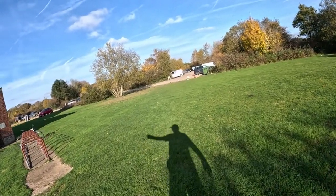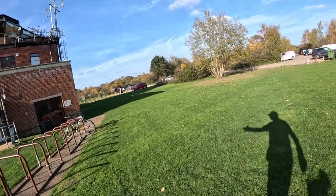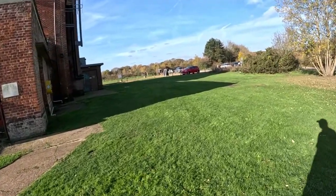And the cafe entrance is there, so support the tower. Come and get a cup of tea and I imagine some lovely treats and whatever. So come and support them there. Let's have a little look over here.